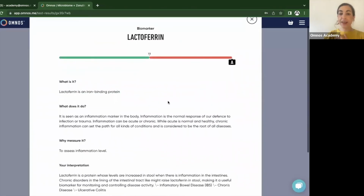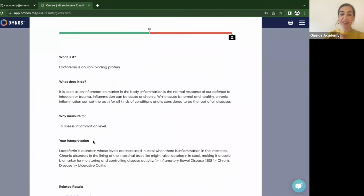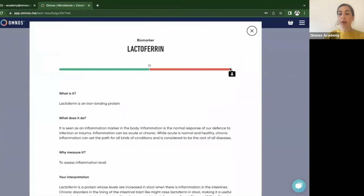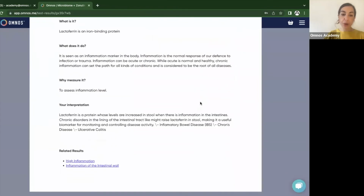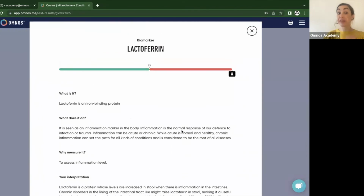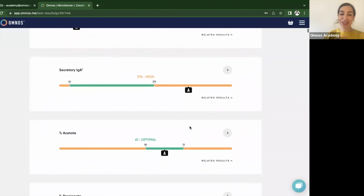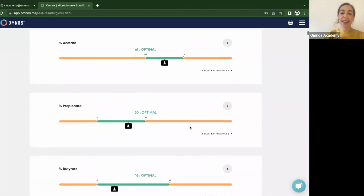You can click here, you have a description of what is lactoferrin, what does it do, why do we measure it, and what is your interpretation according to your results. So you have a high lactoferrin, so we know that it's a useful biomarker for monitoring and controlling diseases like inflammatory bowel disease, Crohn's, ulcerative colitis, and other kinds of inflammation, but specifically these ones. So you can get deep into all these biomarkers and understand and read.